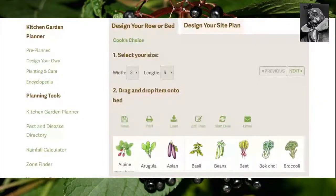Your dimensions are not so much important if you're doing a container garden or a small garden, but you need to know your property dimensions, and break down the space available for gardens, your recreational area, your pet runs, whether you have chickens or a dog run or something along those lines, and other areas of your property.